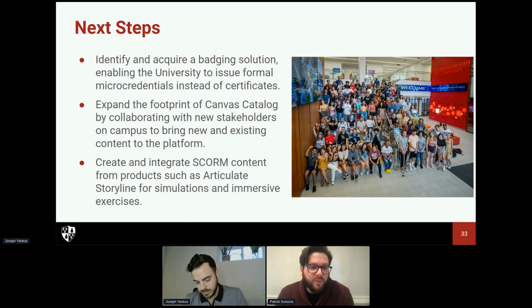So first, we want to expand our footprint. Jump to the second bullet. So we want to find new stakeholders on campus to add to our catalog. Predictably, when our office of Montclair Unbound is established, which searches are underway for that, they would be our collaborators on this and help us to expand. So we're actually keeping this a little quiet right now. And the expansion we've seen to this date has been mostly natural, just folks seeking us out.